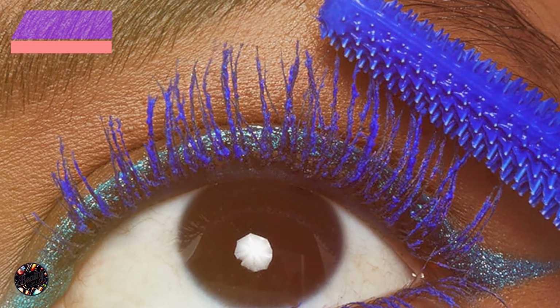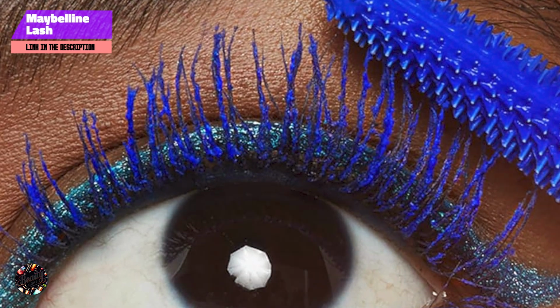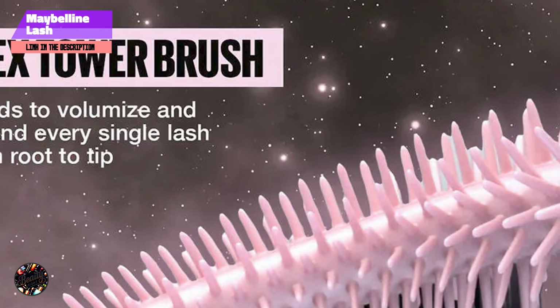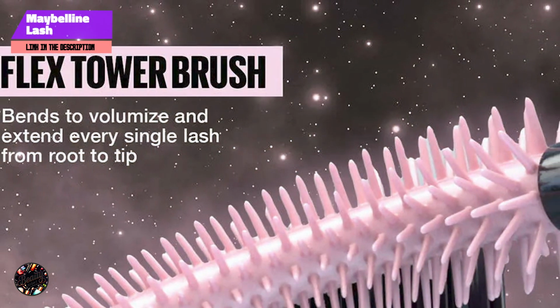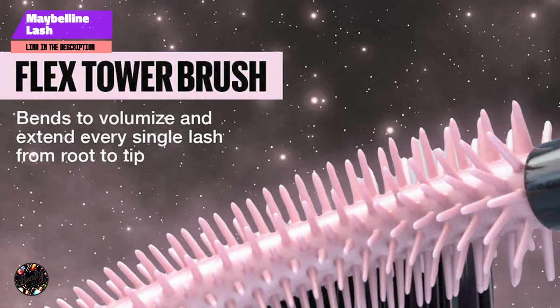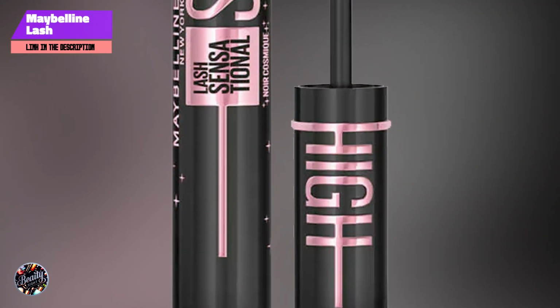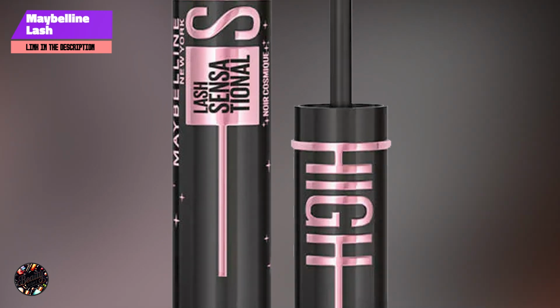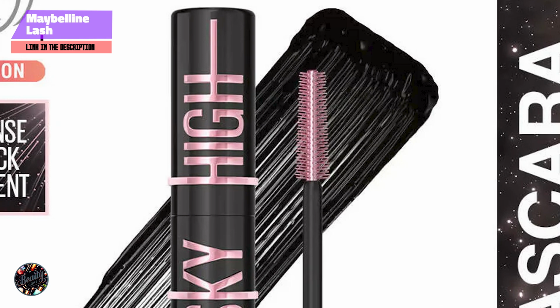Taking our fourth spot is Maybelline Lash Sensational Sky High. The Maybelline Lash Sensational Sky High Mascara is crafted to provide sensational length and volume while ensuring a clump-free finish. With its flexible brush and lightweight formula, it delivers beautifully defined, elongated lashes that stand out. This mascara is perfect for those seeking high-impact, non-clumping results.